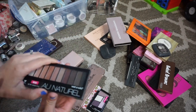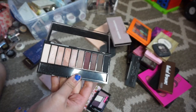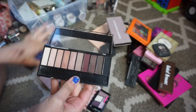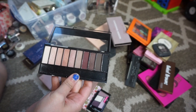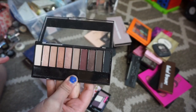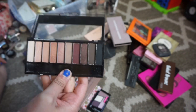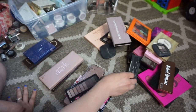This next one is the Wet n Wild All Natural palette. This kind of mimics a couple of the other ones that I have in here. It's more of that rosy, shimmery tone, and Wet n Wild shadows, especially the ones in this kind of packaging, like these rectangles. I think you can get these at Walmart. Not my favorite, so I'm gonna pass that along.